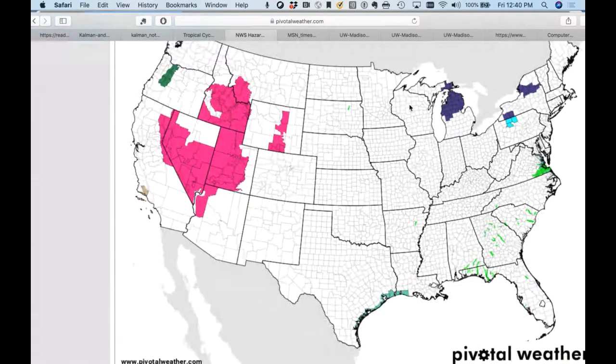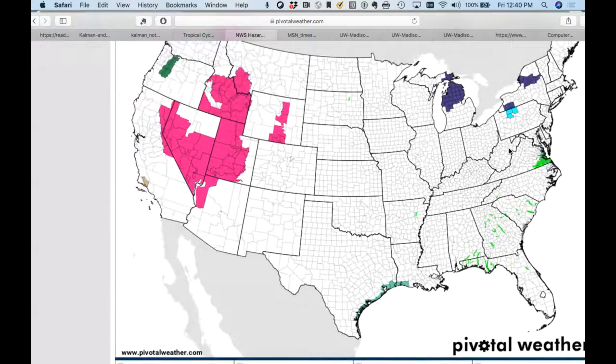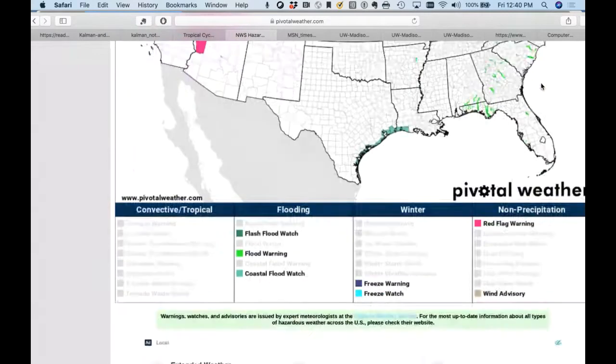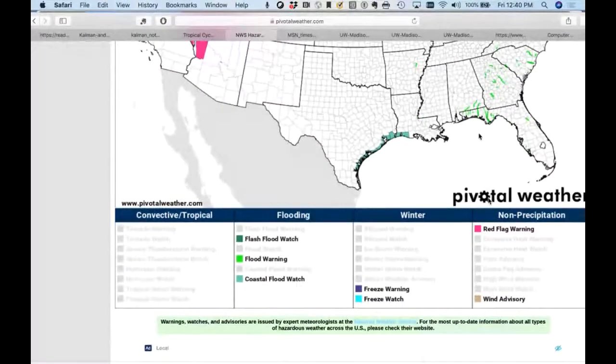And then in the northern parts of the upper Midwest, we see these blue areas and light blue areas over the Northeast. And those are freeze warnings and watches that have been issued by the Weather Service offices there. And then finally, in the southeastern part of Virginia, we see flood warnings. That's the remnants of Sally, with the considerable precipitation that passed, moving out just off the east coast of the Mid-Atlantic. And you can see a lot of rivers are experiencing some flooding.